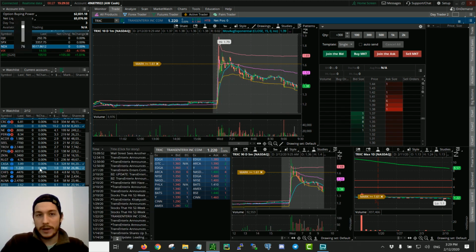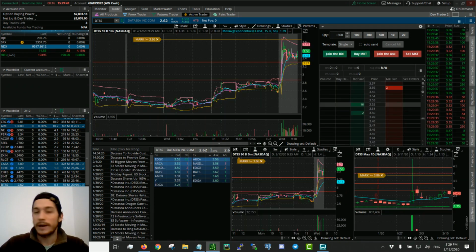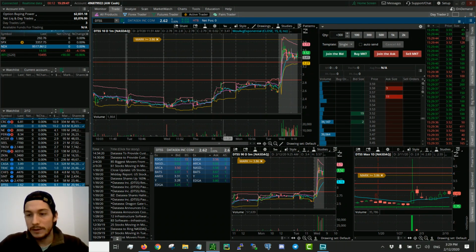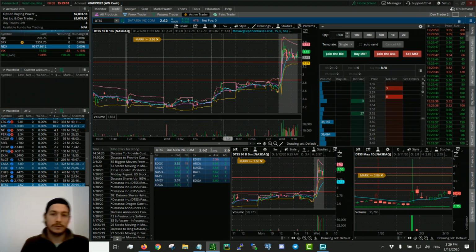I wouldn't be surprised if TRXC pulled back a bit more, if it found, like at 1.25, maybe found some tremendous support. So I'm going to keep an eye out for that. I'm going to be looking at DTSS right out of the gates though. Already pulling up here. I think this one could really keep running. All right, guys, good luck, everyone. We'll rendezvous in a few minutes.